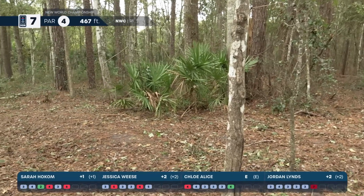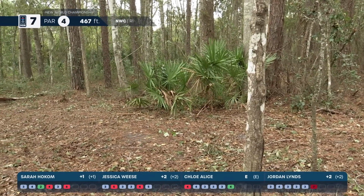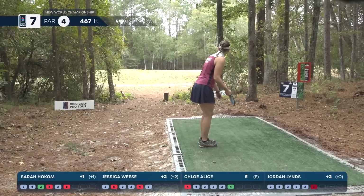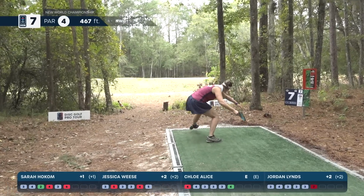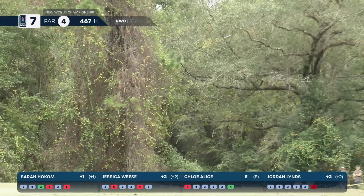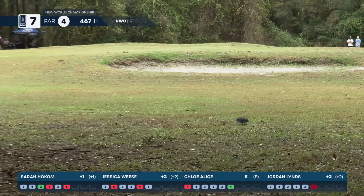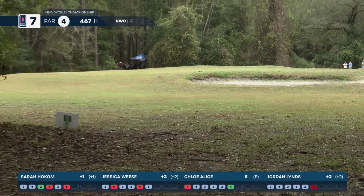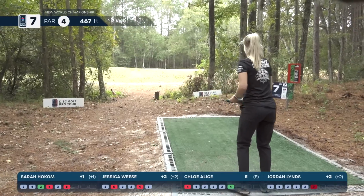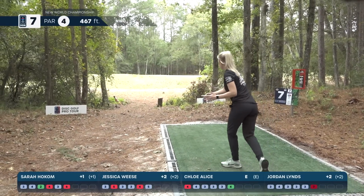Just like that. Chloe Alice and Jessica Weese both send sidearms. They make it past the mando. They'll both have upshots at the basket. Hokom with a sidearm. Let's see if hers can get a little more. Yeah, that's ideal. A little ideal short positioning, but definitely an easy upshot from there.